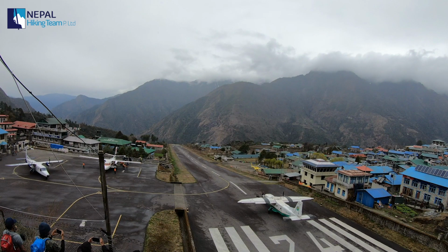Pause the video for a second here and let me explain this airport. This is Lukla Airport. Every flight comes in here, everyone that's trekking to Everest Base Camp. This runway is the most dangerous runway in the world.